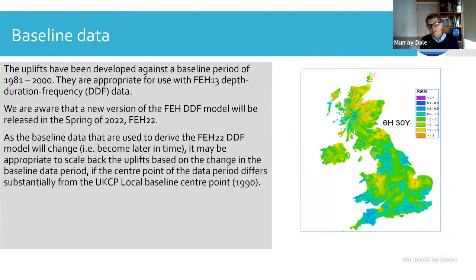Now, we propose that the uplifts are applied to the current DDF data set, FEH13, because they're similar to the baseline period that the climate model was run over. If your users are going to be making use of the FEH22, then there may be a need to make some adjustment based on that slightly changing baseline. So we can potentially put forward some suggestions about how that can be done, but I think it can be seen that there'll be some climate change already between FEH 13 and 22 affecting the rainfall around the country. Next slide, please.